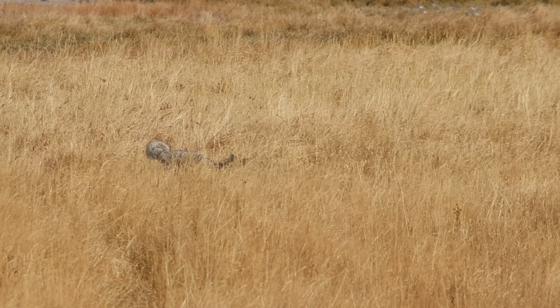Oh, that's cute. And I'm getting it on video. This makes me so happy. Didn't say anything about coyotes being 100 yards away, right? I didn't see it in the pictures. Oh, he's so cute.